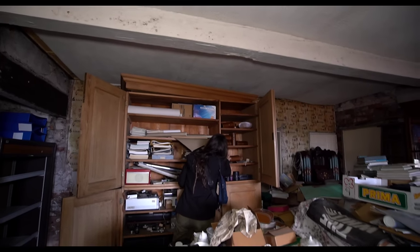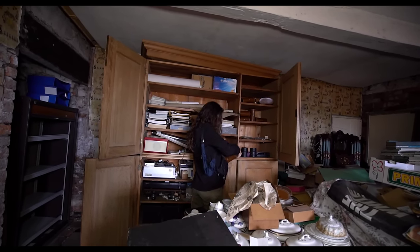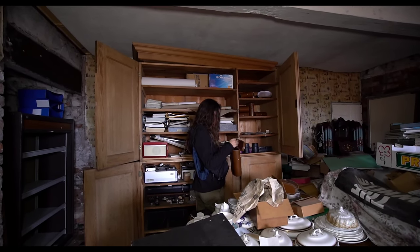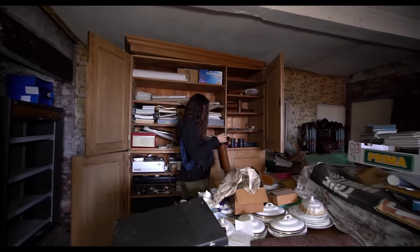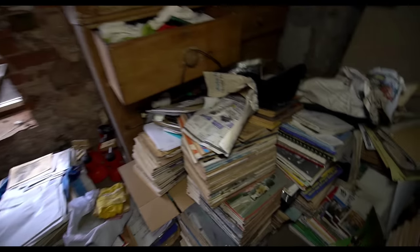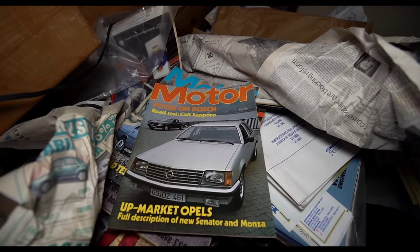Look, this is a binocular collection. Oh, yeah. They're empty. Yeah, it's kind of heavy, but I think it's just the strap. J.A. Davis and Son from London. Wow. You can just hear the birds because there's no roof or windows in here. More magazines. Motor, 1978, even older ones.